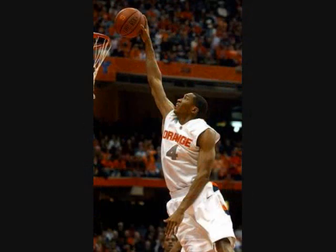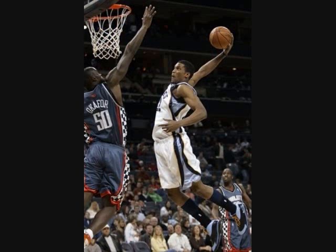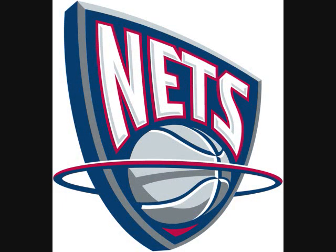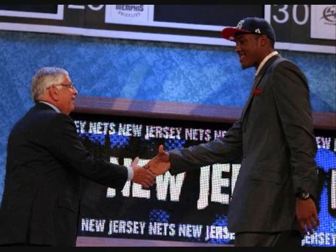Overall, I believe he's going to be a really, really good player. He brings to mind to me kind of like a Rudy Gay. I think overall he'll be an all-star, and I think he'll have a pretty good career. With the number 3 pick, the New Jersey Nets selected freshman Derrick Favors out of Georgia Tech University.